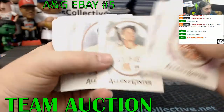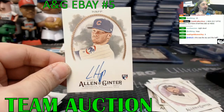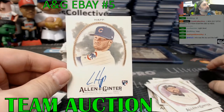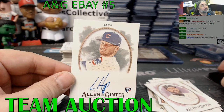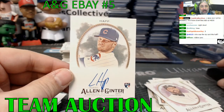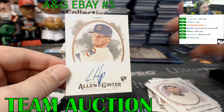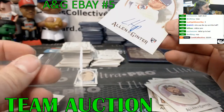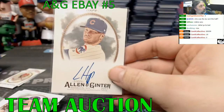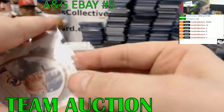Benintendi base. Moncada rookie base. Whoa, finally some freaking full-size card ink. Boom shakalaka, boom shakalaka, boom. He's on fire. He's heating up.